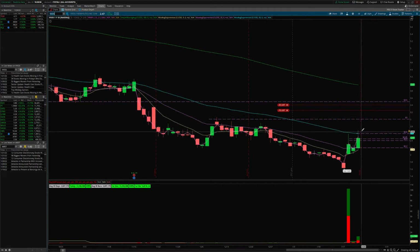But the ideal scenario here is that it stays here and then it pushes its way up. Now we gotta keep in mind that $3 hold level for a first profit target, and then maybe, not the gap fill, but to this previous support level of $3.50. So that's the reason I set it high, but this is just for pre-market action. If it happens, it happens. If it doesn't, again, I'll cancel it and get out of the trade. That's VVOS.